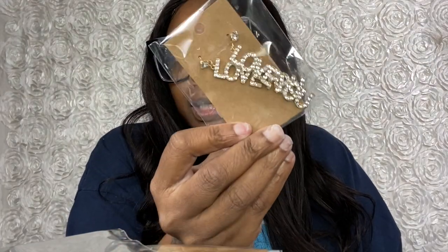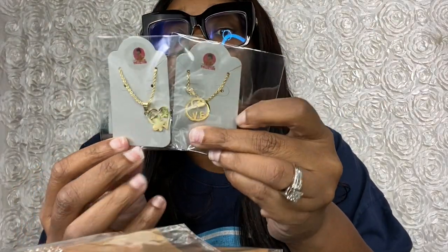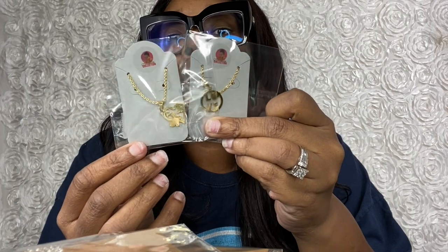Maybe. So here's the love earrings in gold. I'll get them to Suge. Here's the, she can't wear these big long ones. She won't. So of course these are mine. Here's the love necklace in gold. Yeah, we're gonna have to fight over this stuff. So basically she sent everything in silver and gold. Thank you so much, sweet pea.